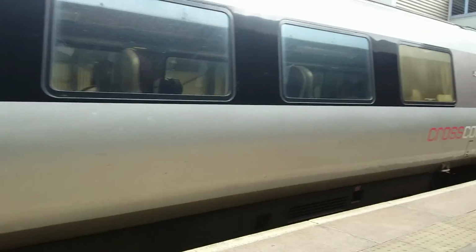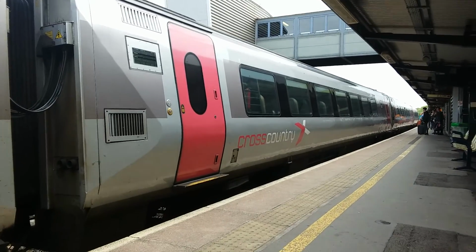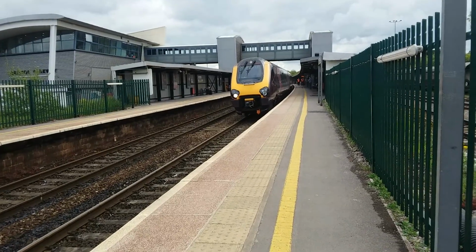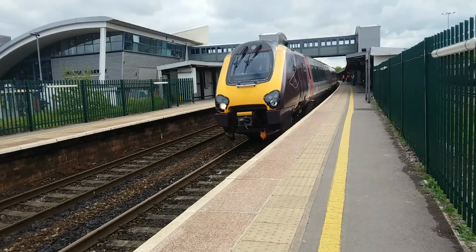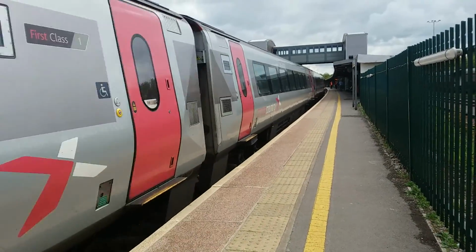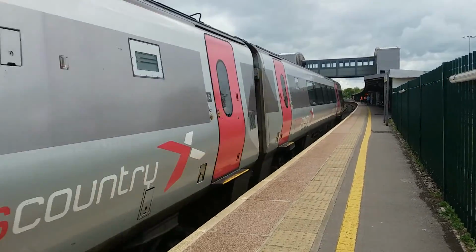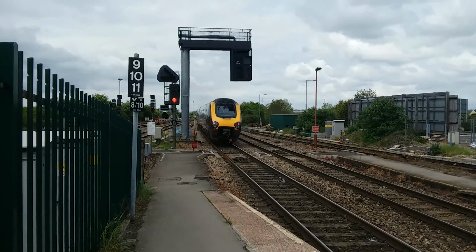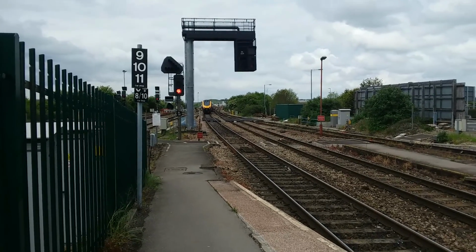And it's formed of 220 014. We'll see it heading out in a moment. Departing now is 220 014 with an 11:32 service to Plymouth. Great wave on the driver there. Off it goes to Plymouth. Next stop for that, Bristol Temple Meads.